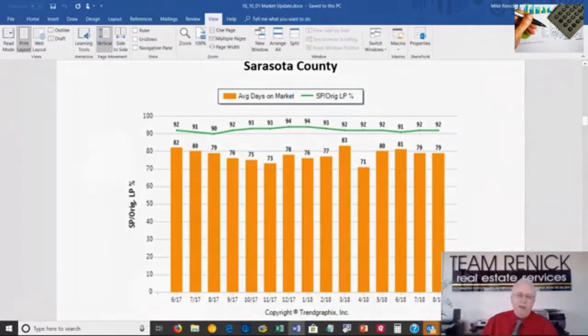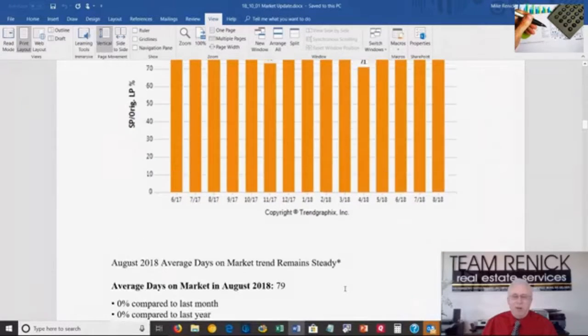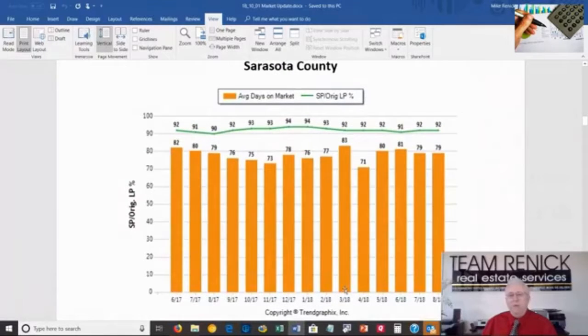So right now, today, I want to look at average days on the market. In the county of Sarasota, we're seeing about even with last year. There's no change to last year, last month. We're at about 79 days. Now, how would we leverage that? If we're a buyer and something is on the market and it's been on the market for just a week, we can actually convince the seller we can help them beat this number and yet maybe accept a price in our favor. There's a lot more detail we can go into.